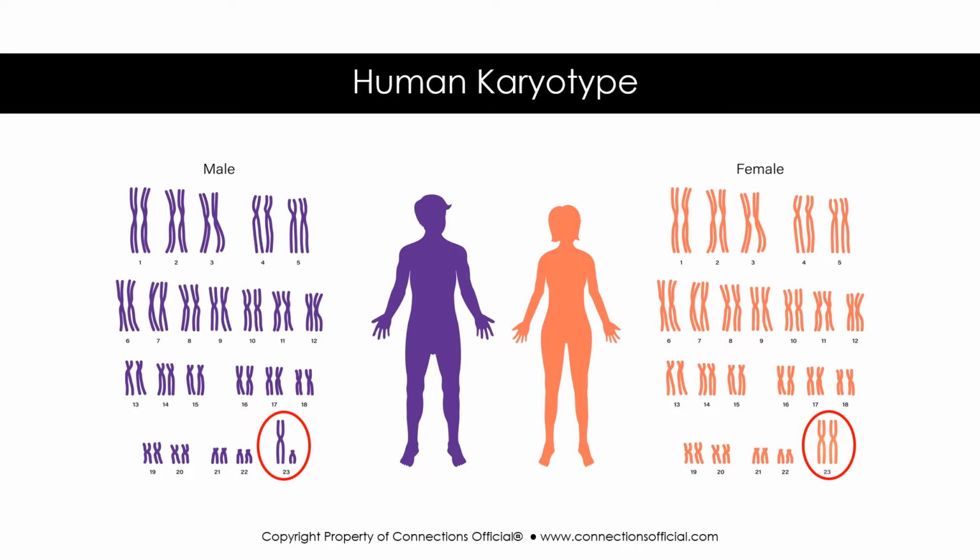So a child receives 1 chromosome from each pair a parent has. In other words, a child gets half of the chromosomes from the mother and half from the father. This explains why children inherit some traits from their mother and other traits from their father.